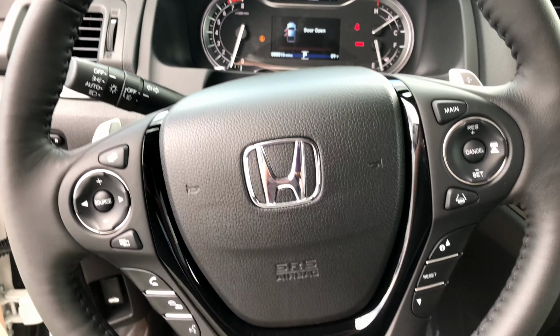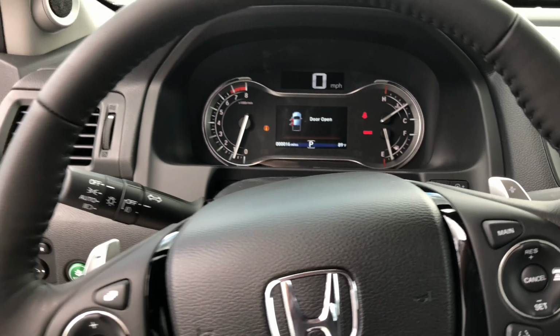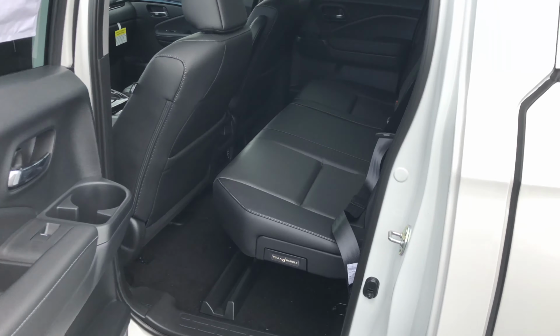The RTL-E also features a one-touch power sunroof. You're also going to get a heated steering wheel. And this is going to come with all of the Honda Sensing controls: adaptive cruise control, lane keeping assist, collision warning, and road departure mitigation.